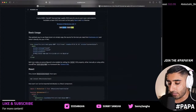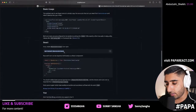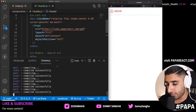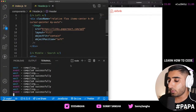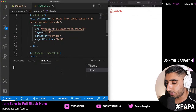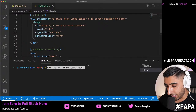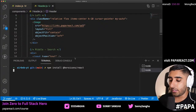Now with this, I'm going to go ahead and install this. So npm install heroicons react. That's it. Let's keep the vibe up. Right now we've got the command J to bring up the terminal. I would keep one terminal open on your code and I'd add another one. So you can see we opened up a second terminal, and in this one I'll do paste. So npm install heroicons react, hit enter.